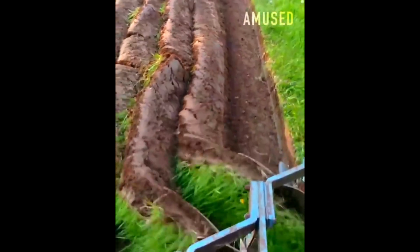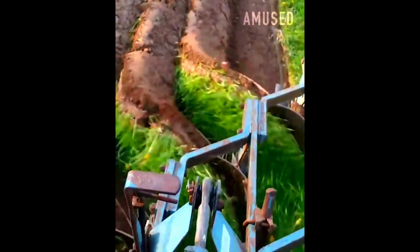Watch this pasture get quickly plowed with this tool containing 3 blades set at different distances to ensure all plowed land neatly lays over.